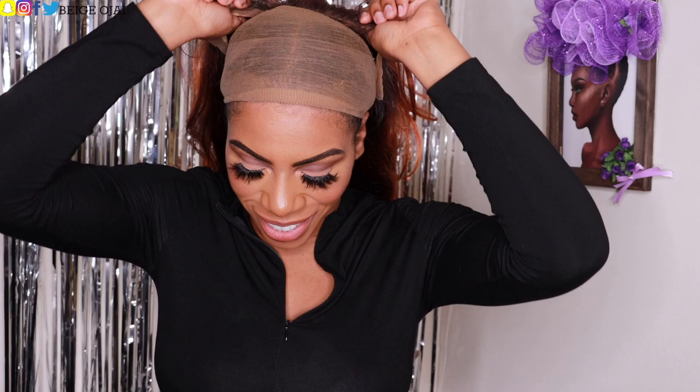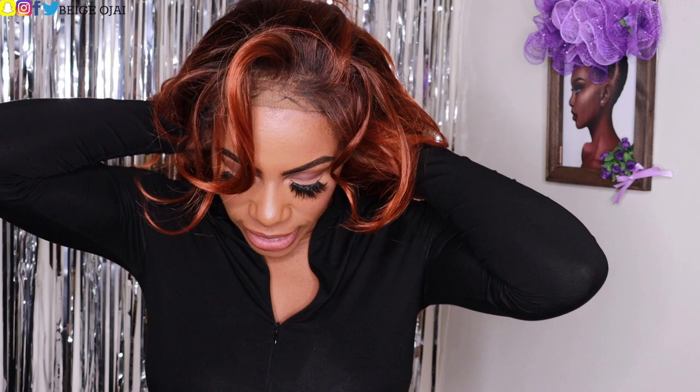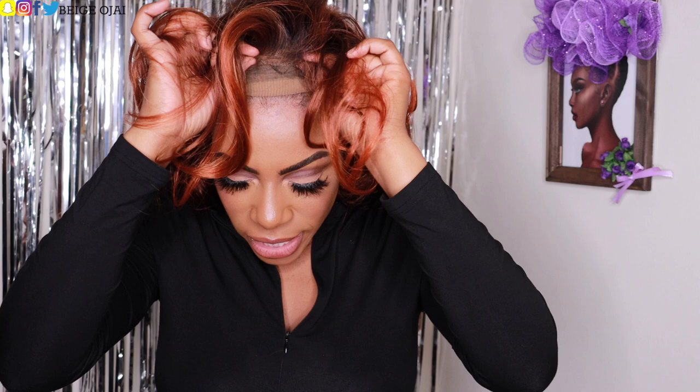I hope I don't have to glue, tape, or adhere this down at all, but I'm just trying to style her and go, honey. The wig fits my head. I have a larger head and it's not fitting the most secure. So if I did wear this outside somewhere, I know that I am definitely going to have to adhere her down with some Got2b spray or Got2b gel.